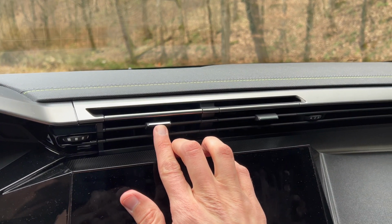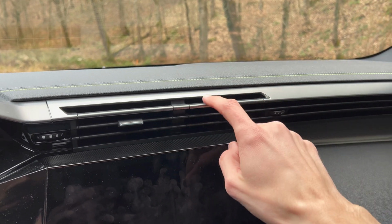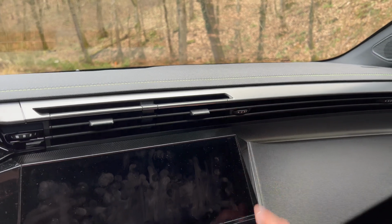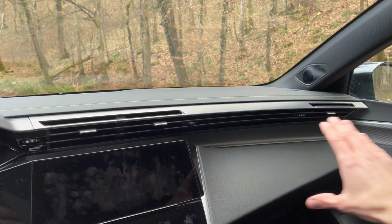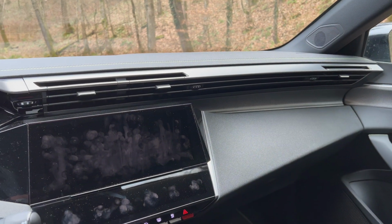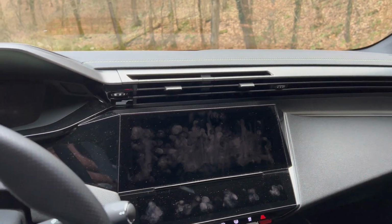And here you have these aluminum air vents. Actually, this kind of feels plasticky. This is the aluminum. You can control them over there, and they extend. So I like this interior. It kind of feels like it's hugging you. There are ambient lights here on the top as well.